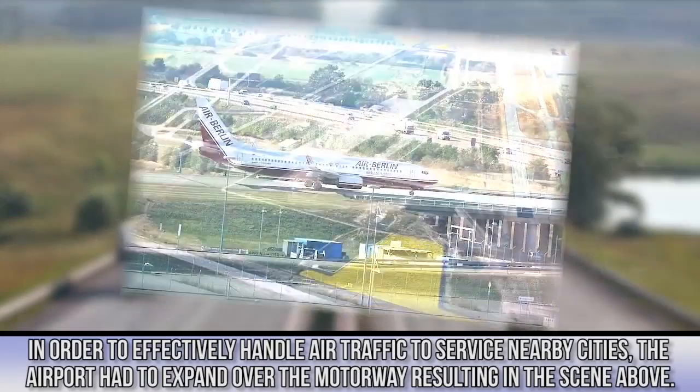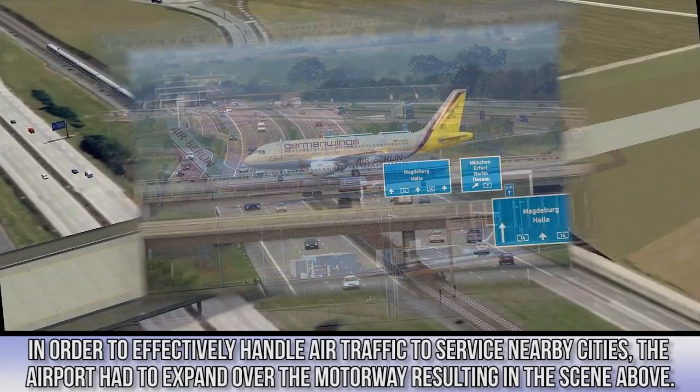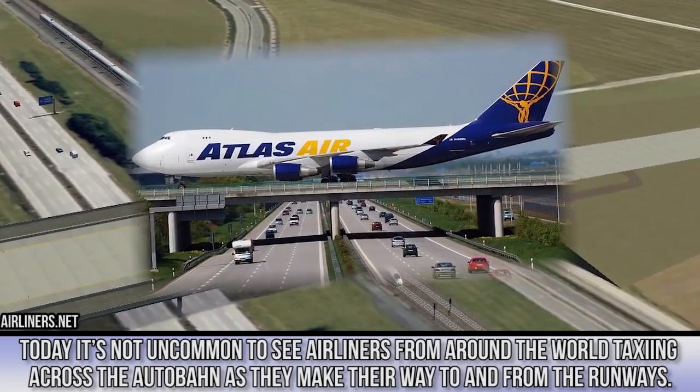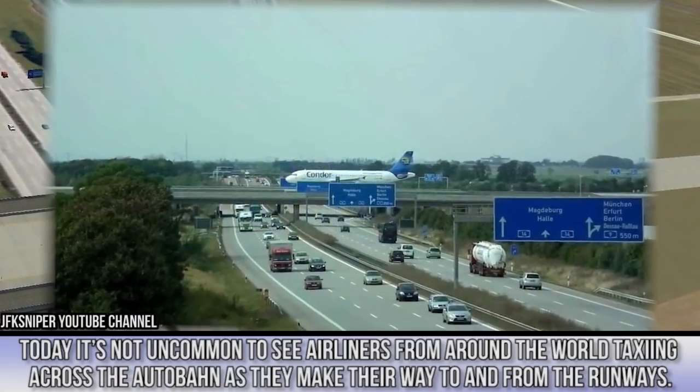In order to effectively handle air traffic to service nearby cities, the airport had to expand over the motorway, resulting in the scene above. Today, it's not uncommon to see airliners from around the world taxiing around the Autobahn as they make their way to and from the runways.